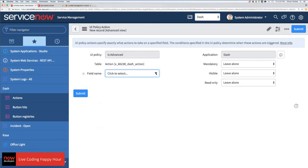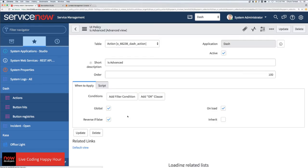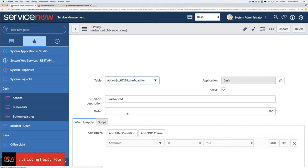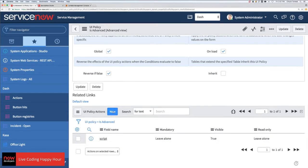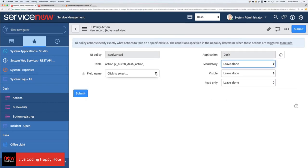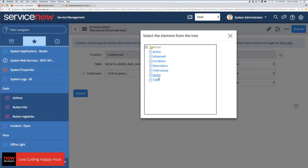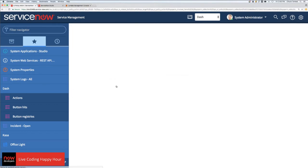Oh, yeah. We're going to set the script field as visible true and set the other two as false. So they toggle back and forth. So basically, it's not additive. I think there are some areas of the platform where you click advanced and then the thing in the script also runs, but this is more of, it's either advanced or it's not. Right. So let's hide the table, make that false. I'm not worried about mandatory fields right now.